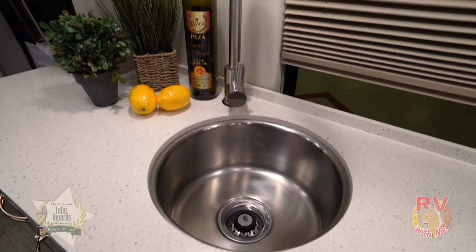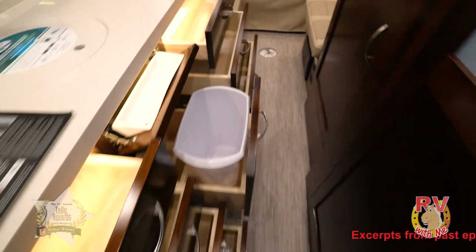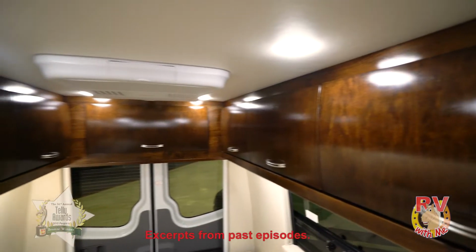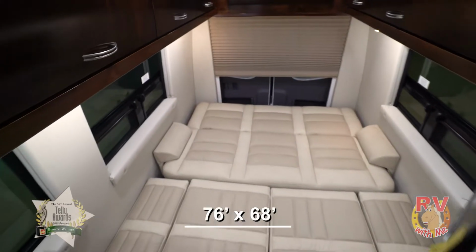The sink itself, last year we had a pop-up lever. Now it's a high-rise faucet. We put a pan of water underneath it. If you look at our drawers, you'll see dovetail construction, self-closing hinges. You look at our woodwork, and it's real solid wood. Again, soft-close hinges. Beautiful. I can slam it. And how big does this bed turn into? 76 by 68. So it's actually a good-sized bed.